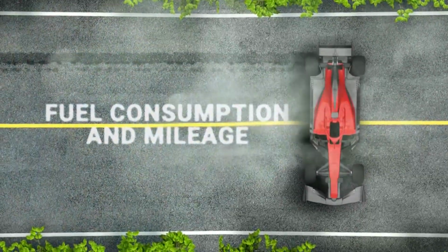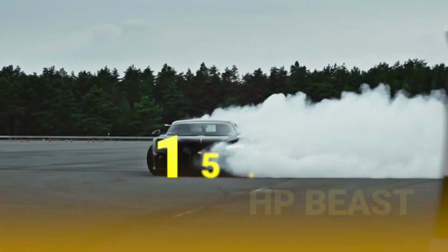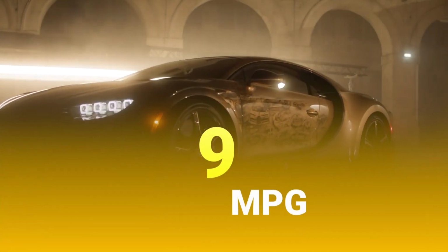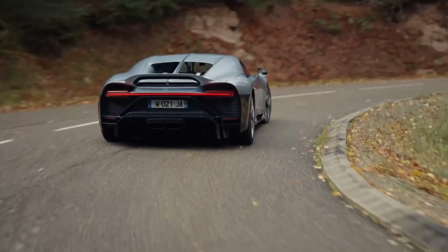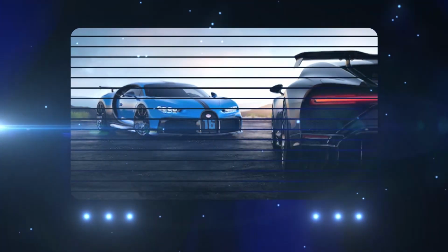Fuel consumption and mileage. As expected from a 1,500 horsepower beast, the Chiron isn't exactly a friend to the environment. The EPA rates it at about 9 mpg in the city and 14 mpg on the highway. The Pur Sport and Super Sport models are even thirstier, with around 8 mpg in the city and 11 mpg on the highway.